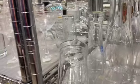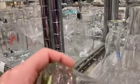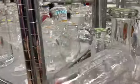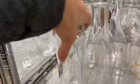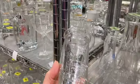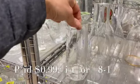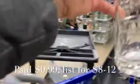I noticed this mixing pitcher. It is labeled with Saint Germain and it has a recipe on it for a cocktail. And Saint Germain is an elderflower liqueur. Since my son is getting into mixology and cocktails, I thought he might enjoy this piece and mixing a new drink. So I put that in my cart.